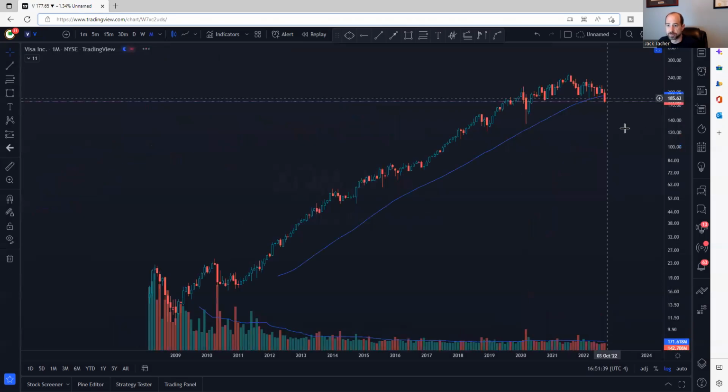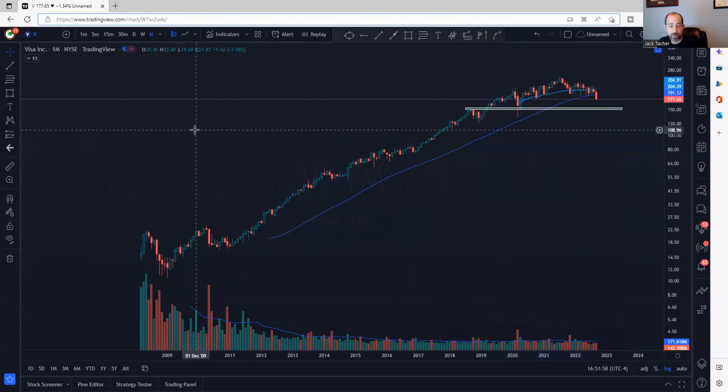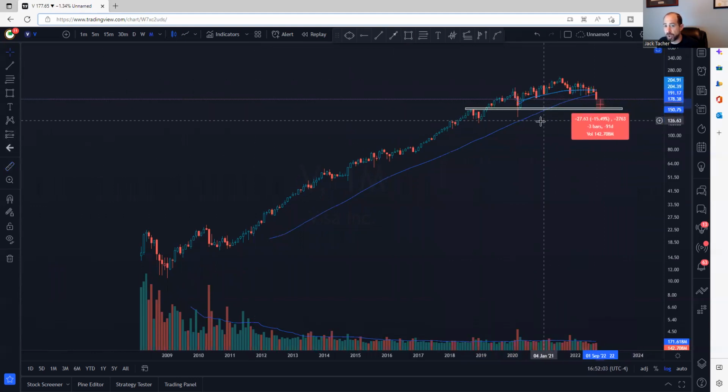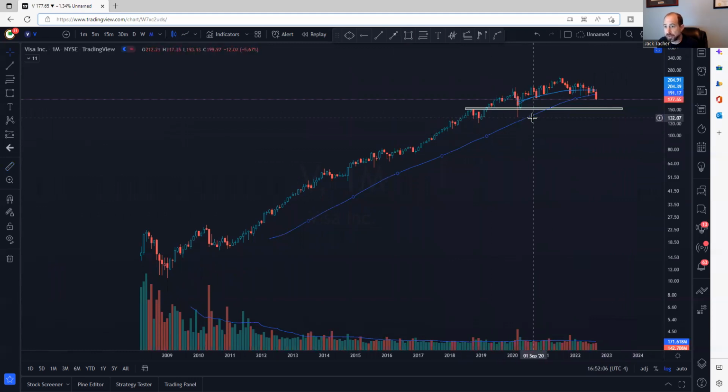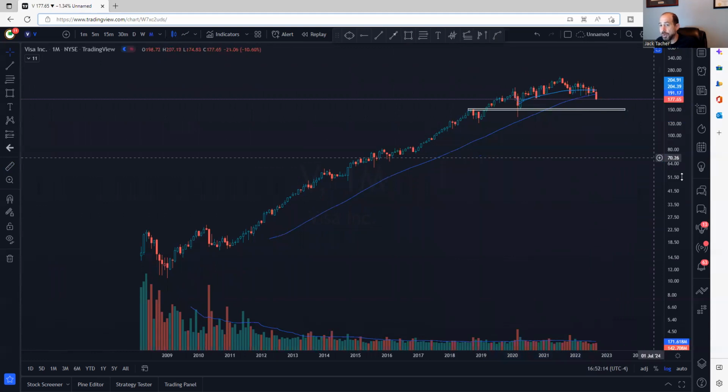Visa, again, not a very good look to it, breaking down below the 50-month, right? Below the 50-month, nasty little bar, 10% down for this month. And I think probably something like here, right? I don't know. That 150-ish area, which is 15% lower, could maybe even come down here, right, to 132. That's probably close to the 25%. So somewhere in there makes sense to me, whether it's here or here. I'm going to leave it here for now. But a bad look to Visa, right?